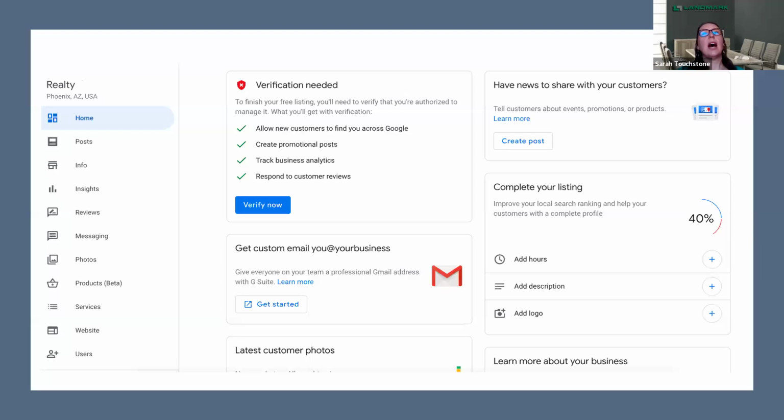Now, Google has some interesting functions that are relatable to a social media platform, right? It's not just about searching. So make sure that you're getting in there, you're completing everything to the best of your abilities. Make sure that you're adding your hours, you're adding a description, you're adding a logo, and then you're adding some photos and some posts in there. So unlike places that have physical locations, like restaurants, when you go into Google and you're doing a Google search of a restaurant, a lot of pictures will pop up and reviews from other people will pop up.